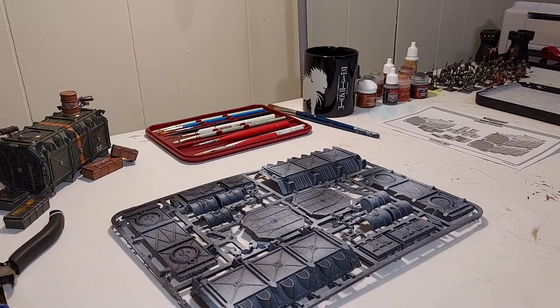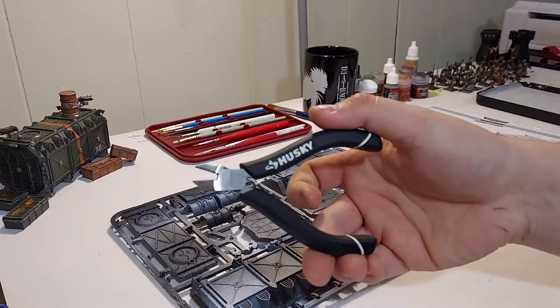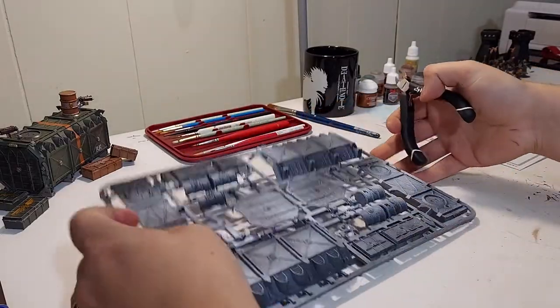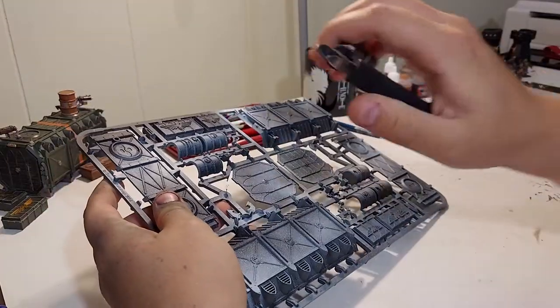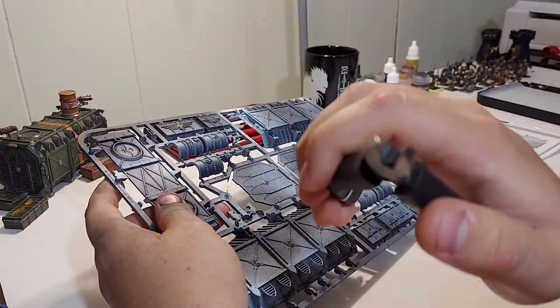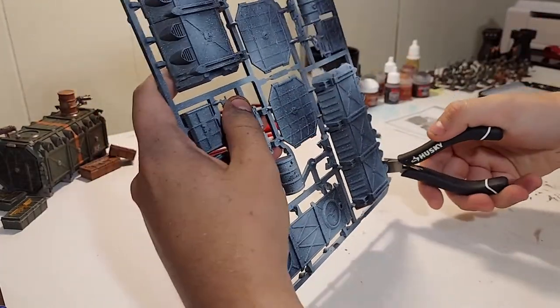Okay, so we're at the table, and the next step is we're going to cut the pieces out of the sprue. We have it all primed from the priming process, and now we're just going to use these wire cutters here. These are from Husky. Of course, there are official hobby cutters you can use, but I find that these ones work just fine. So just going to go ahead and start cutting the pieces out.